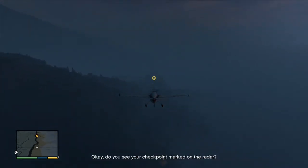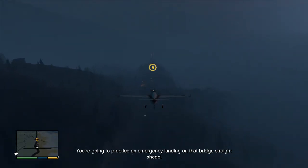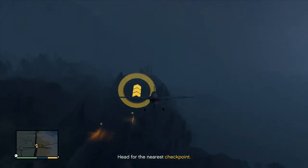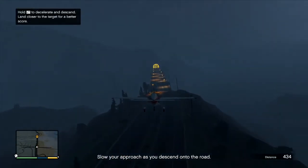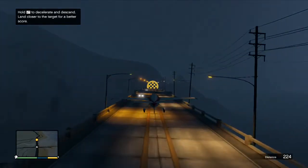Okay, do you see your checkpoint marked on the radar? You're gonna practice an emergency landing on that bridge straight ahead. Slow your approach as you descend onto the road. If you touch down smoothly, your plane is going to stop pretty fast.